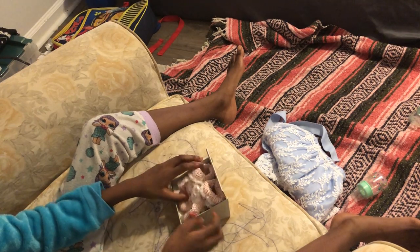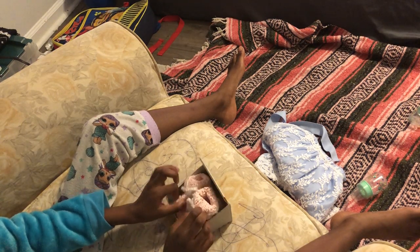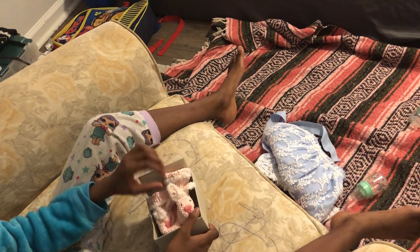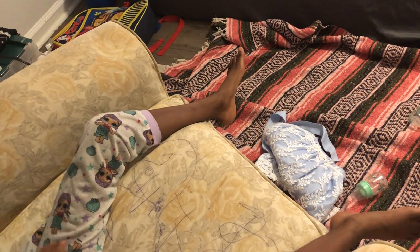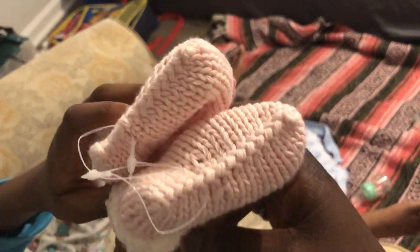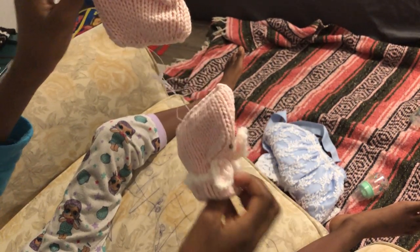Some more enthusiasm, girl. I'm trying to figure out what they are. Oh, they're little pink bunny booties. I told you this was your video. And they're bunnies. They're pink, nice, fuzzy bunnies. You want to show them? I'll take it out the box. The bottom of the booties and the top of the bunny booties.